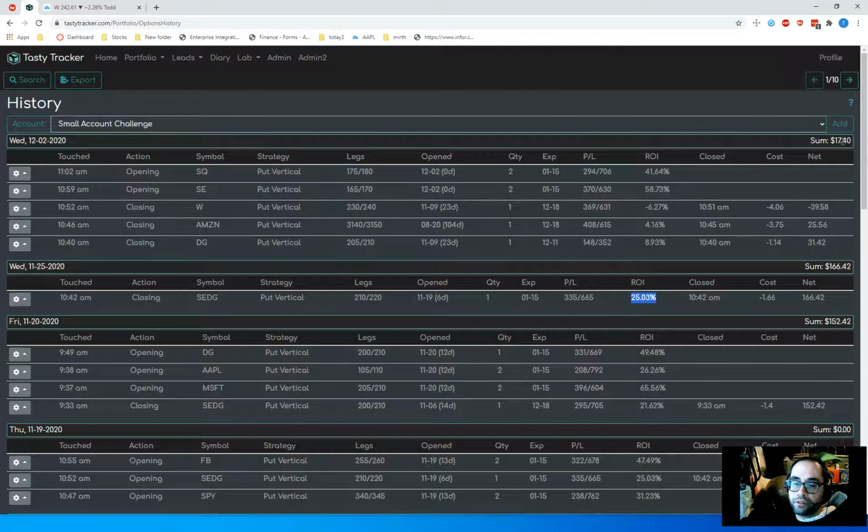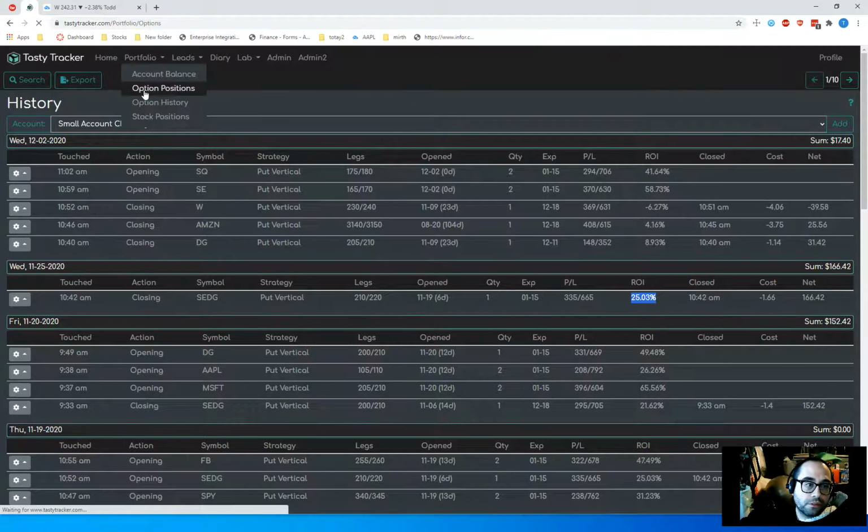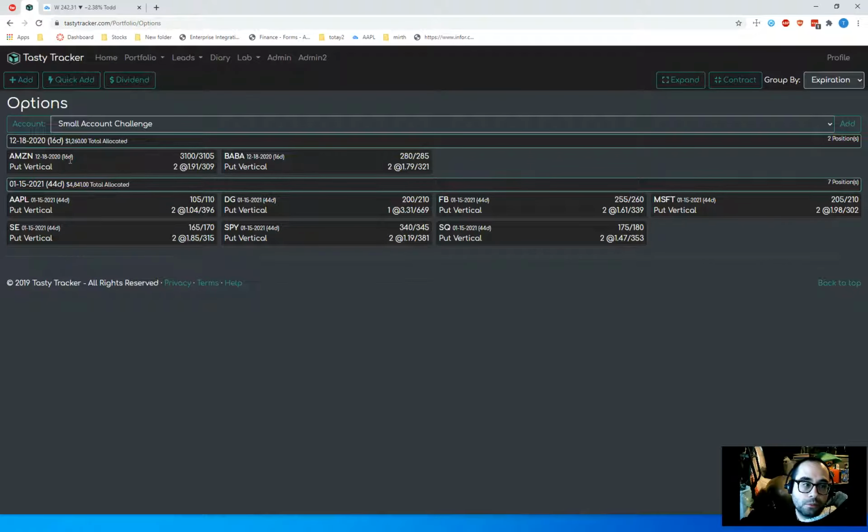So net result of that is still $17 profit, basically a wash. Commissions covered for all of these, and then walked away with 17 bucks. Could be much, much worse. So I opened up SQ and SE, and let's just go over to the positions. So that leaves me with Amazon.